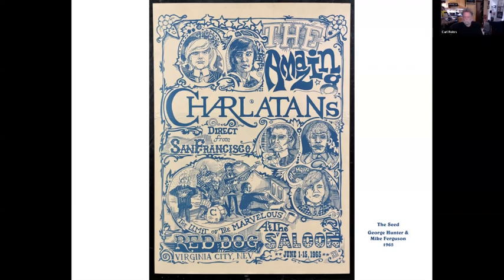And the Charlatans were the first psychedelic band, or that first modern hippie San Francisco band. And this poster for a gig they had at the Red Dog was designed by two of the members, Mike Ferguson and George Hunter, the two guys at the top. And Dan Hicks, by the way, was the drummer for the Charlatans. He was the charlatan who went on to the most fame and success after he left. The San Francisco historians call this poster the seed, because it was the one that all subsequent posters flowed from.